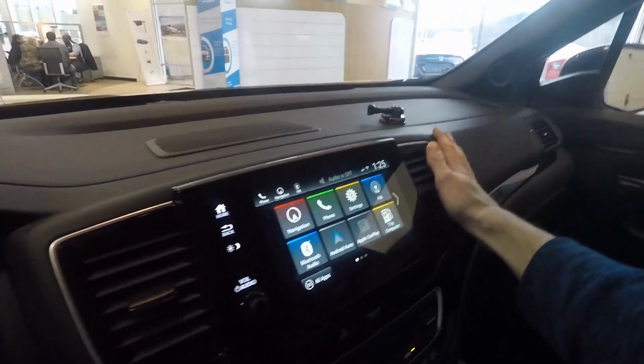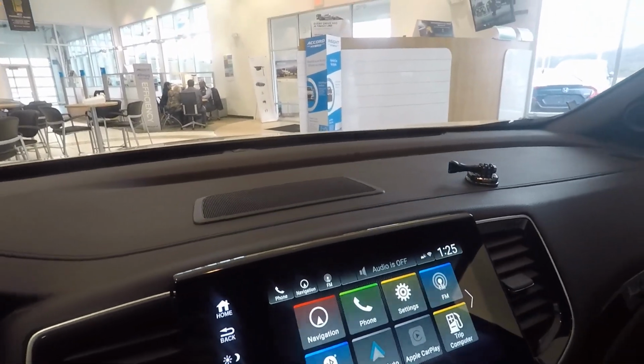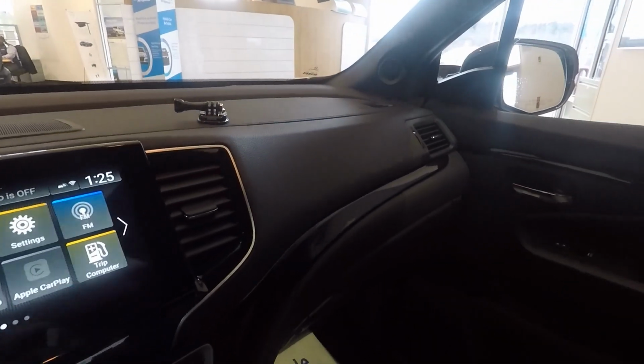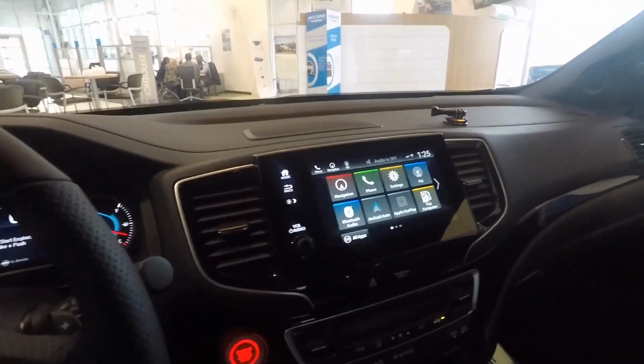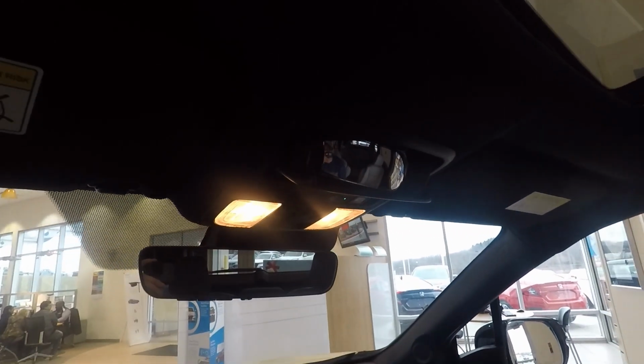You have soft touch up here, even all the way up here as well. You have this faux stitching dash up here with this center speaker, because this comes with an optional subwoofer system, and so on and so forth. You also have the normal lights. You have a single sunroof only, and you have this sunglass holder with a super neat mirror, so you can watch your rear passengers if your kids are being a little bit nosy and a little bit troublesome.